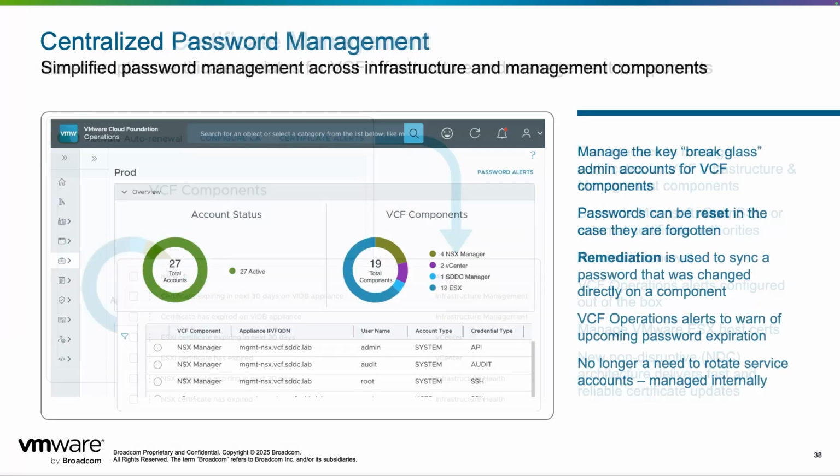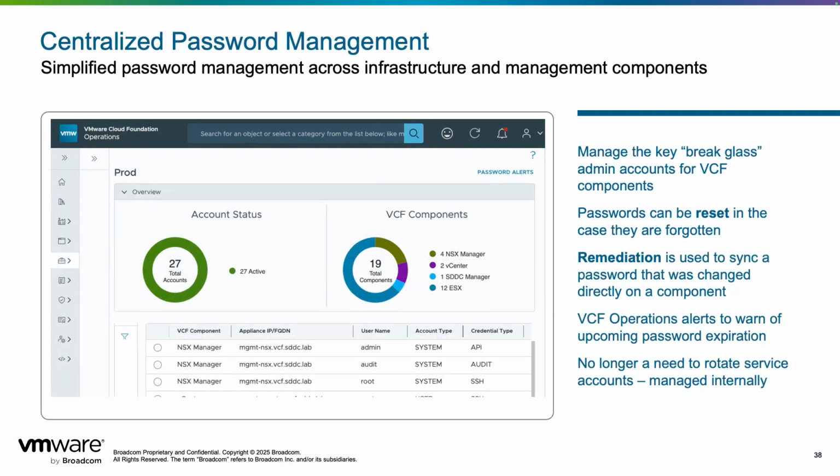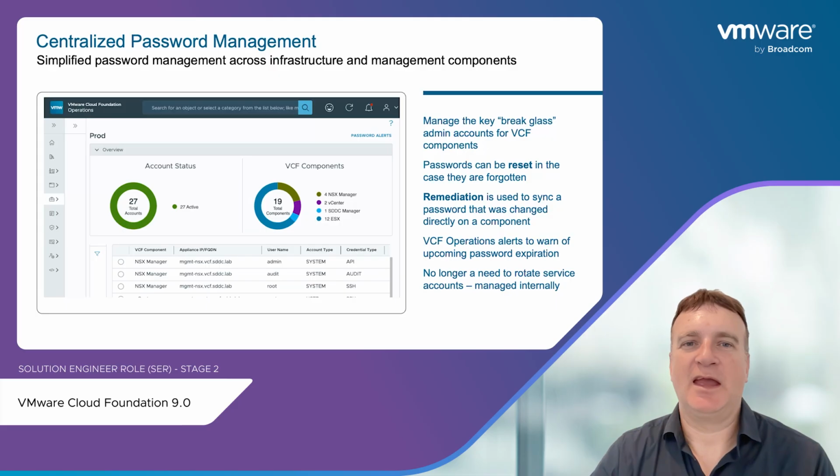VCF 9 also introduces a centralized and unified password management experience. The new VCF operations interface brings centralized control. It allows you to manage passwords for both infrastructure and management components from a single location. It eliminates password rotations for intercomponent service accounts, which helps to reduce admin overhead.